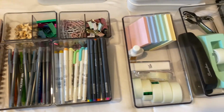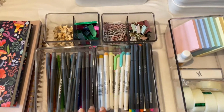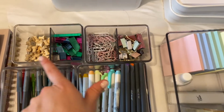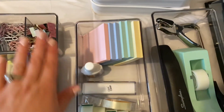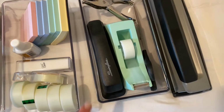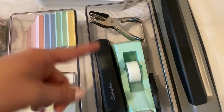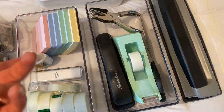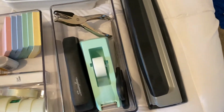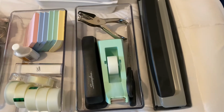Okay, so this is what I have organized so far. I have all of my pens, highlighters, markers, all the tiny office supplies, like sticky notes, tape, glue, cleaner, all that. And then I don't even know what these things are called, but like stapler, tape, and then this does not have a bin because it's honestly just long. I don't feel like it needs to be in a bin for just that.